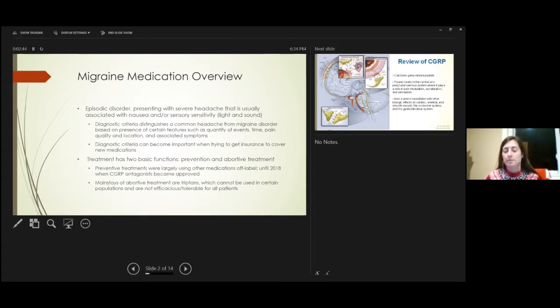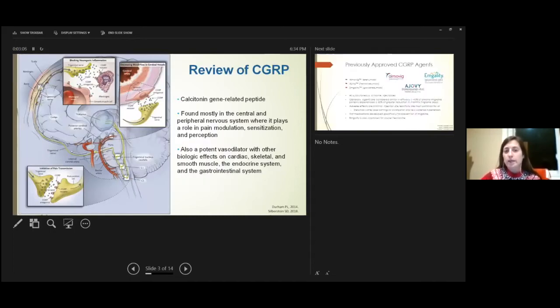Abortive treatment, the mainstays are still triptans, which cannot be used in certain populations, like patients who have had a stroke or a heart attack, and they're not effective or are not tolerated by all patients. So we had a few new abortive treatments come through in just the past year, which has been really exciting. So CGRP, since 2018, has been a really exciting area for research. We have those preventive treatments that were approved in 2018, and we've had a new preventive treatment approved as well as abortive treatments that work on CGRP.